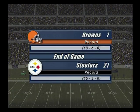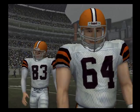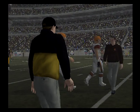The final score is Pittsburgh 21, Cleveland 7. This concludes another EA Sports presentation. For John Madden and Melissa Stark, this is Al Michaels saying so long.